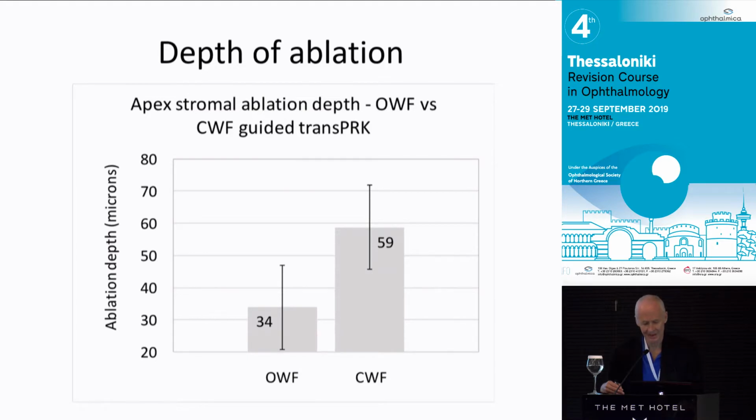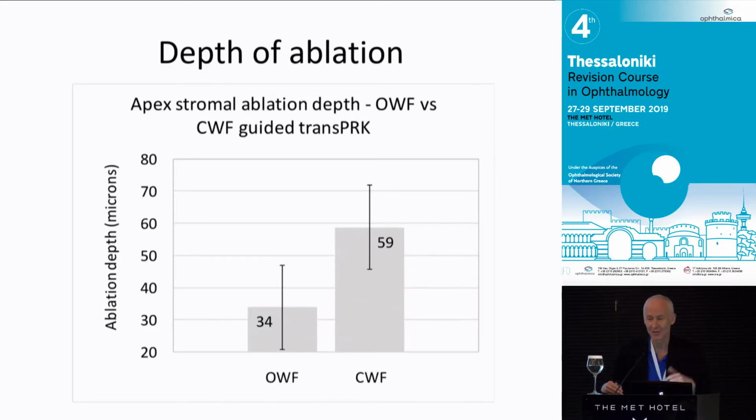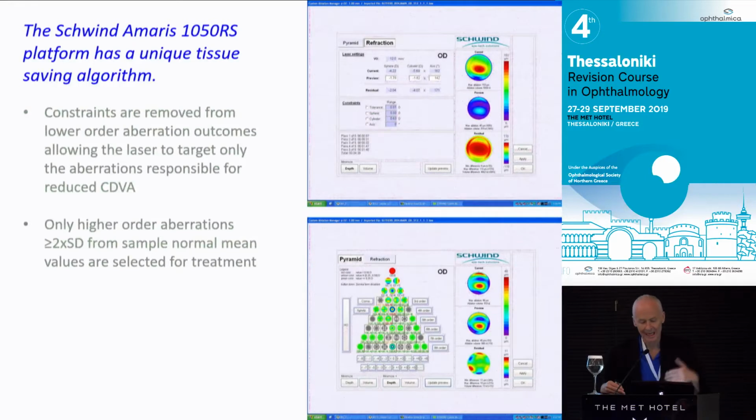And the interesting thing is that when we program these patterns, by the way, topography-guided treatments do worse than wavefront-guided treatments, and the reason for that, in terms of tissue removal, is that in the ectasias, if you trace a light wave through an ectatic cornea, you get a compensatory effect from the posterior cornea, and so wavefront-guided treatments take that into account and therefore remove less tissue. So if we instruct the laser with the system we're using at Morpheus, it's the Schwind-Damaris, and it's got a clever programming trick, we can say to the laser, only correct the higher order aberrations, okay?